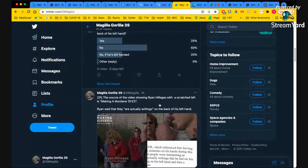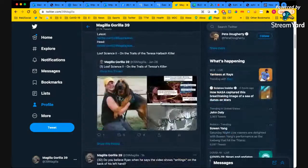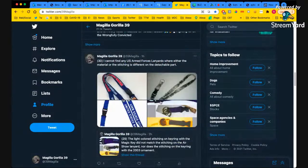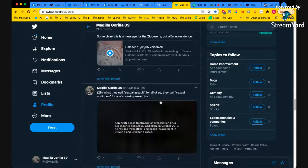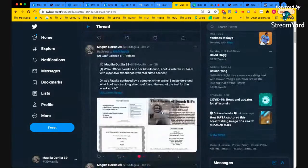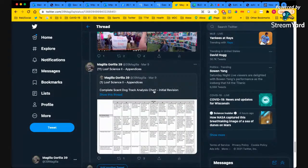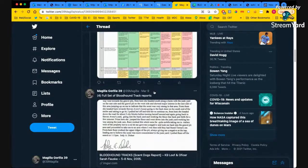Okay, so this is a topic that Jerez and I have been looking at. There's always been this question of why are there bones in the Jonda burn barrel, right? I mean, it doesn't make sense. And I developed a working theory a long time ago on this. I have two working theories: one for Bobby did it, and one for Ryan did it.